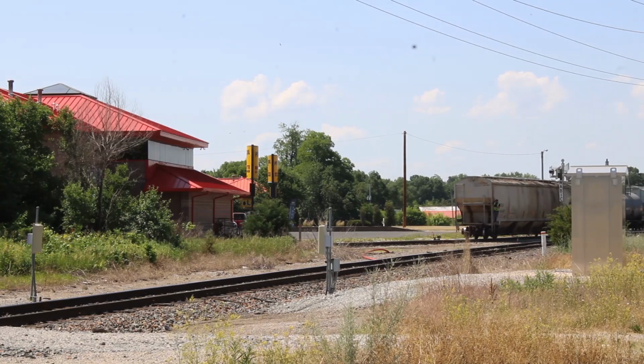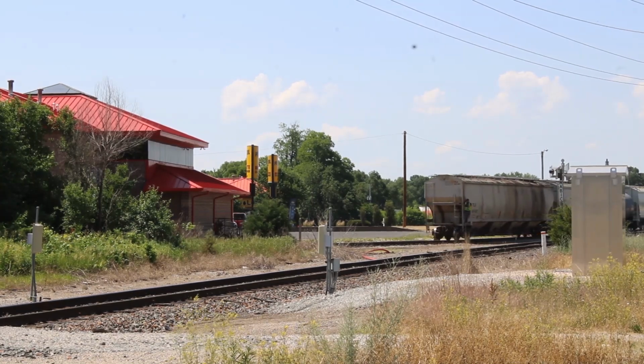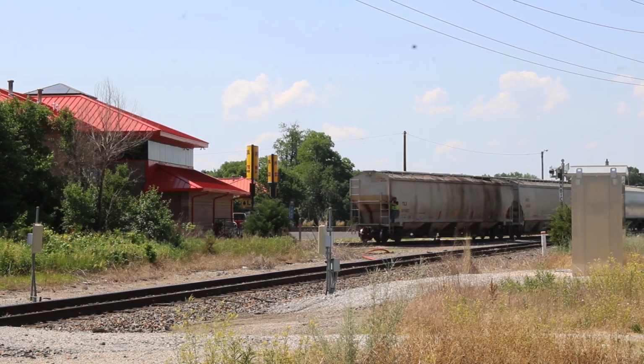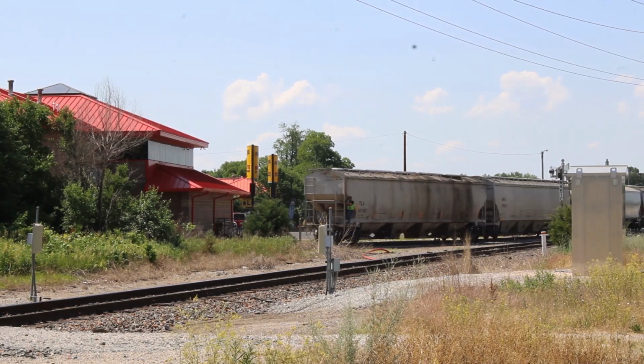The DNEIR does lots of work as a middleman here in Decatur, interchanging cars with Norfolk Southern and Canadian National on a daily basis, as well as serving its own customers.